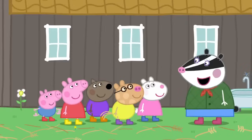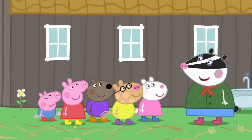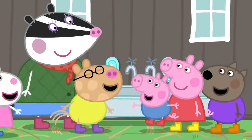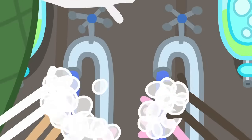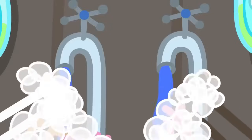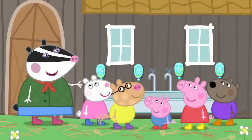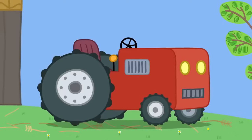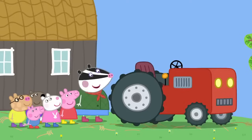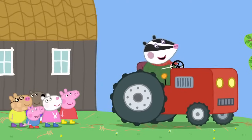Hello there, my lovelies. Hello, Mrs. Badger. Now, before I show you the farm, I'd like you all to wash your hands. Wash, wash, wash your hands, wash them nice and clean. Rubbly, scrubbly, scrubbly, rubbly, wash them nice and clean. Very good. Now, let's have a look at my tractor. Isn't she a beauty? Yes, she's lovely. She's got big chunky wheels and a strong engine to pull things along.